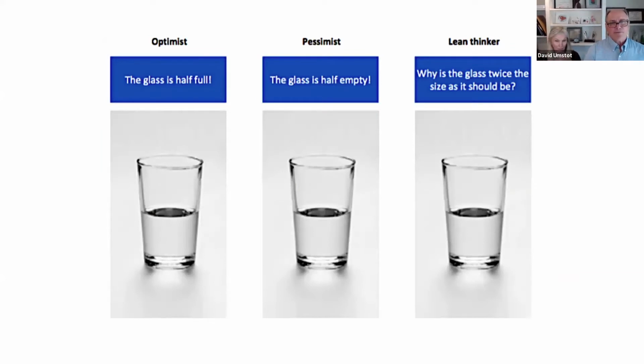Is the glass half full, half empty? Or from a lean thinking perspective, why is the glass twice the size it should be? Okay, so there we go. If you're a Guinness drinker, you want the glass to certainly be full.